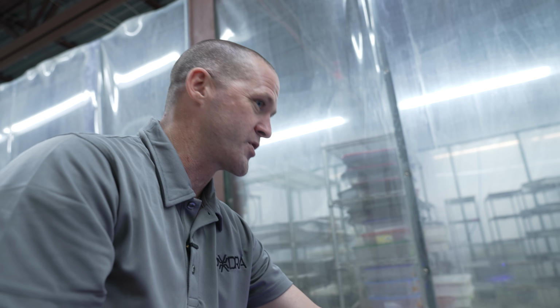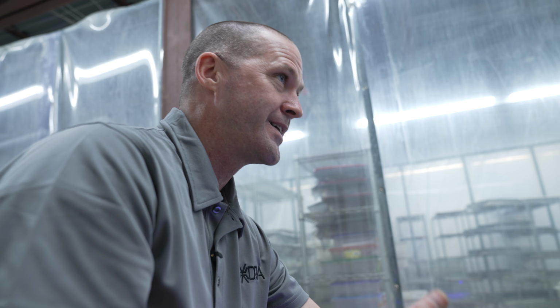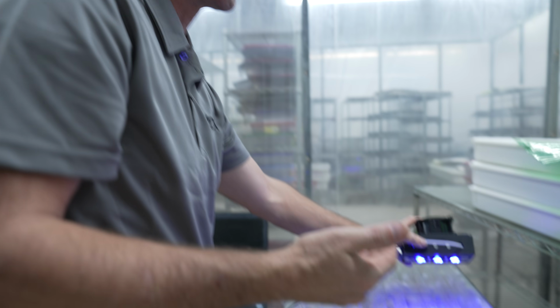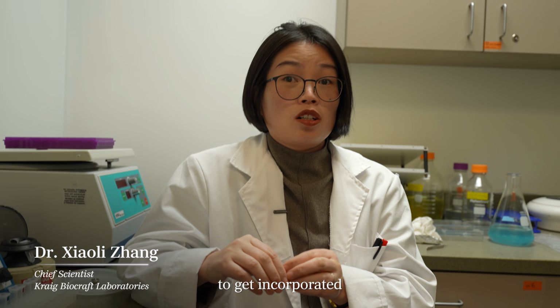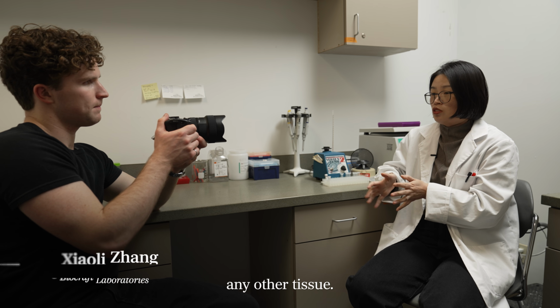If I create the world's best recipe for chocolate chip cookies and I stick it in the pasta section, you're probably not gonna make a lot of chocolate chip cookies, right? Because you're not gonna see it. Yeah. Same thing for this, right? We want the recipe in the right section of the right cookbook. That's why getting the spider silk gene into the silkworm isn't enough. We really want the spider silk gene incorporated into the silk gland, not any other tissue.